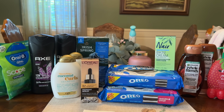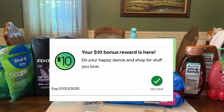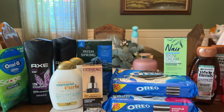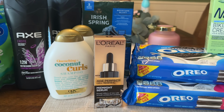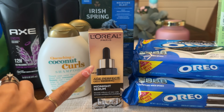Today I was starting off with my CVS Care Pass, so that is the $10 extra buck that you get each month for paying $5 a month for the Care Pass membership. So it's like the $10 extra buck really only cost us $5. So I'll calculate that in here in a little bit.